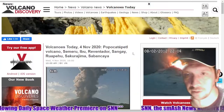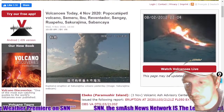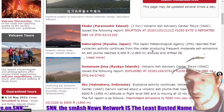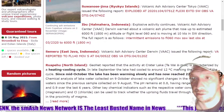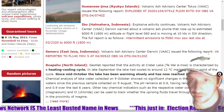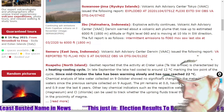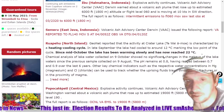Here's what's erupting, according to volcanodiscovery.com. Abiku, 5,000 foot ash plume there. Sakurajima, 10,000 foot ash plume there. Suwanosejima, 3,000 foot ash plume there. Mount Ibu, rather. As it explodes, it's producing a 6,000 foot ash plume. Semeru, flight level 140, 14,000 feet there.